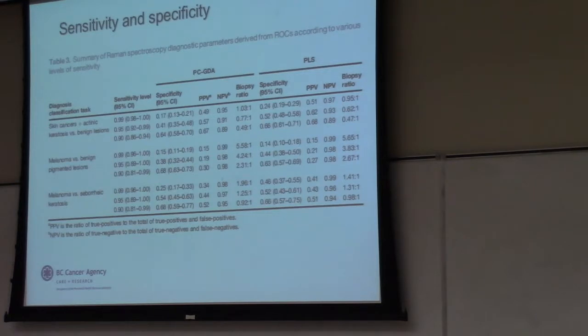So these are the summaries of the test in terms of sensitivity and specificity. The sensitivity of a diagnostic test basically tells you how many of the true cancers we'll be able to detect with our technology. And the specificity tells you how many of these lesions were confirmed to be benign or normal, or actually turn out to be benign or normal.